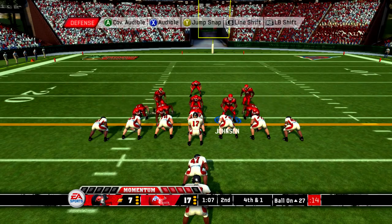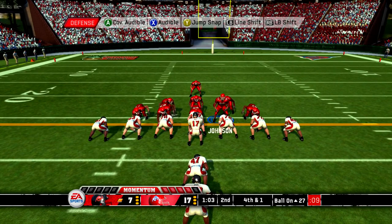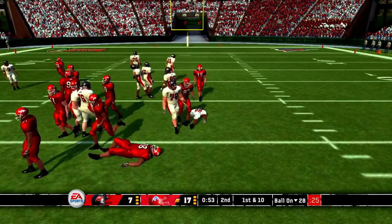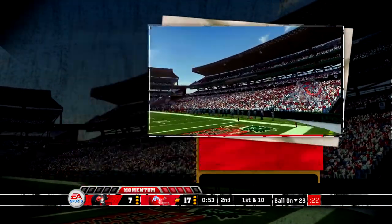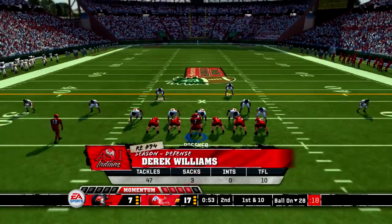The linebackers are looking inside. Turn it over on downs. Did they have to go for it there? Well, sometimes you got to take your chances. Sometimes you win, sometimes you lose.